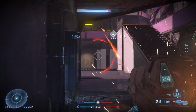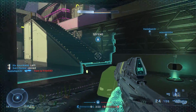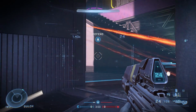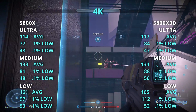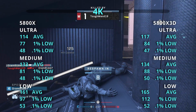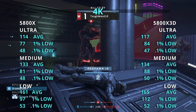Next we have Halo Infinite online multiplayer, and I did 6 one-minute runs over 2 separate maps to give an overall average. I used windowed mode so that I could get the correct resolution here, as the resolution scaling wouldn't let me. Starting with 4K, the 5800X3D beats the X in all settings by a slight margin, with a nice boost to 1% lows being 9% higher in Ultra and Medium and 16% better at low settings.